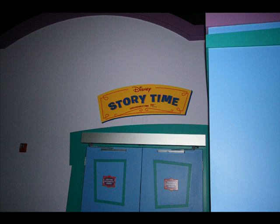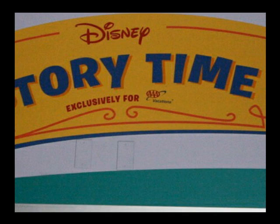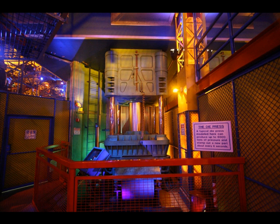The facade is there and now says Story Time, with no real details on what this refers to, but as you see when you get closer, it says exclusively for AAA Vacations. This would mark a departure, that they're going to give something specifically to AAA like that, and I'll be curious to see what that turns into.